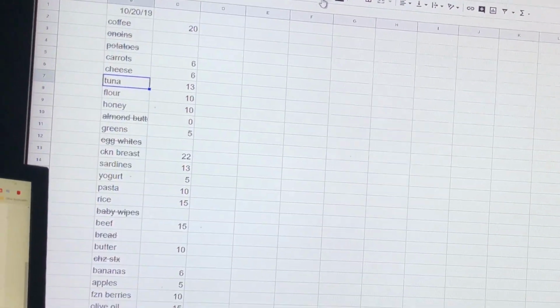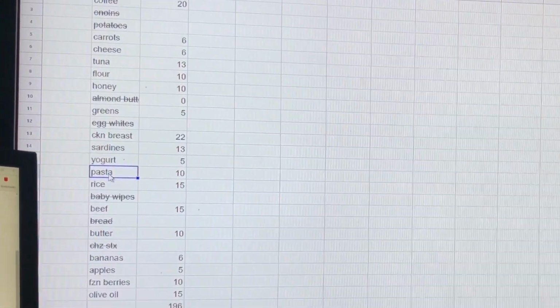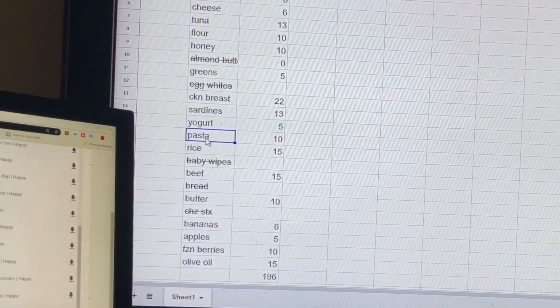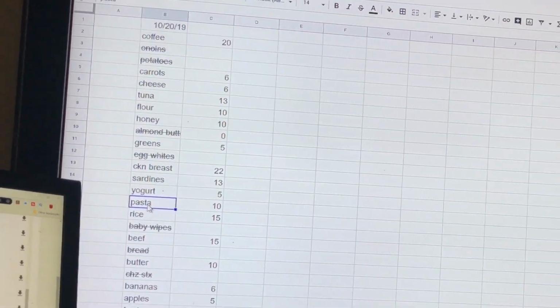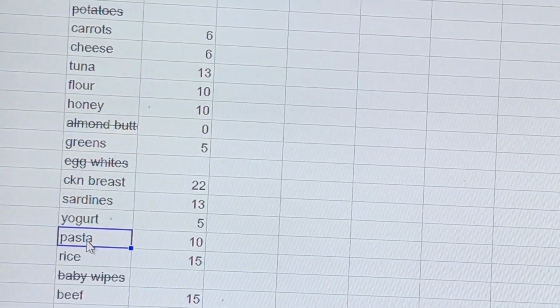I know generally what my prices are at every store because I've been doing this so long, but in the beginning I kept a notebook of running totals of how much things cost at the different stores. So there you go. Okay, great. So now I have an idea of where we're at spending wise. I know what I'm working with today.